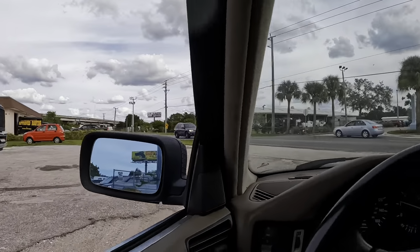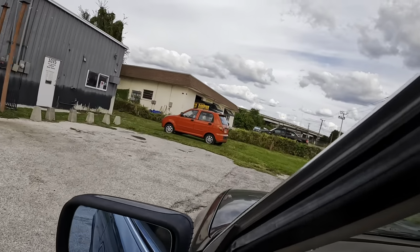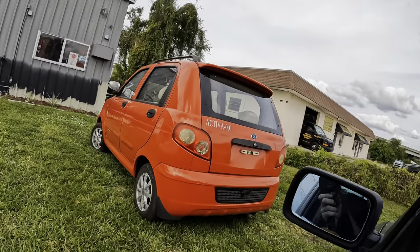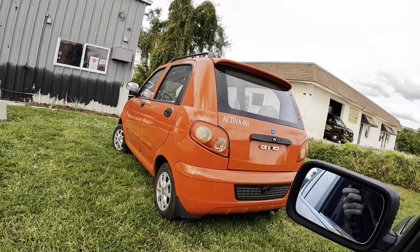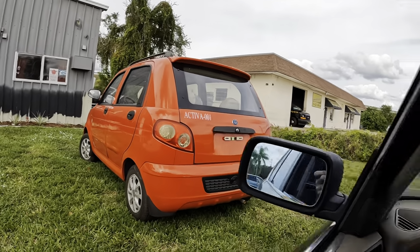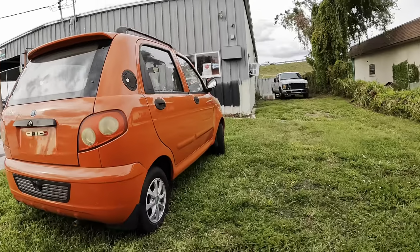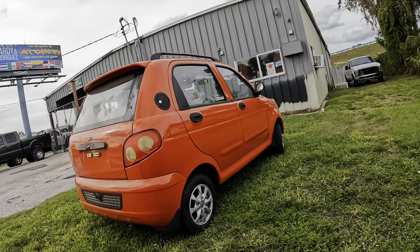Full parking lot today. Yeah, guys, look right here. This is that Chinese car thing I was telling you about. Look at this thing. Look at that stupid little thing. It's actually made out of Chinesium. Is it called an Activa? Activa 001? I don't know what that means, but yeah. We legitimately have a Chinese car in the parking lot. I didn't even know you could import those into the US. But we got one. It's really cool, actually.